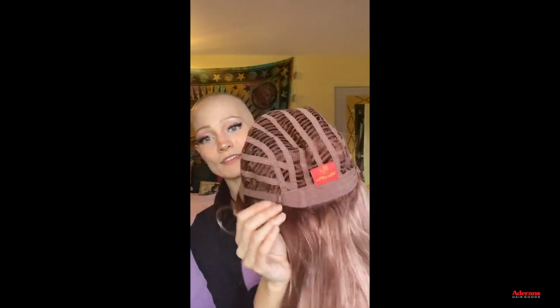This next one is a favorite for other reasons. I'll put it on first and then I'll show you. Super quick, I will just show you the cap construction before anyone asks, because I know everyone has questions about that. This is a machine-made cap with the adjustable straps on the nape of the neck. And yeah, again, just like that.